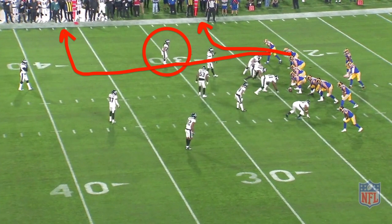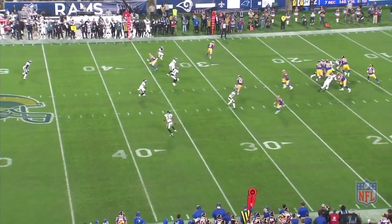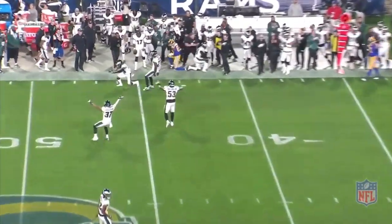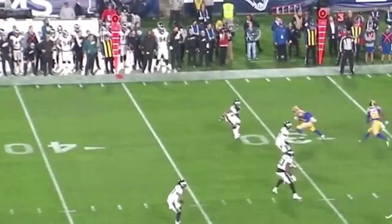Here we're seeing a high-low read for Avonte Maddox. The Eagles in a cover 3 situation. All he's got to do is defend that zone between the two receivers. The problem is he's got to bite one way or the other. He plays this absolutely perfectly. So the question is, how did he do it?